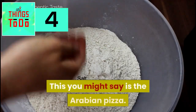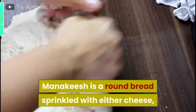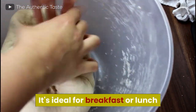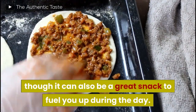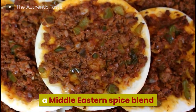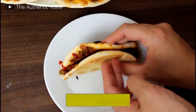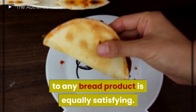Manakish. This, you might say, is the Arabian Pizza. Manakish is a round bread sprinkled with either cheese, ground meat, or herbs. It can be found in small food joints as well as in upscale restaurants. It is ideal for breakfast or lunch, though it can also be a great snack to fuel you up during the day. One of the most common fillings of manakish is za'atar, a Middle Eastern spice blend that includes oregano, thyme, and marjoram. It has a distinct and savory flavor that is used in a variety of Middle Eastern dishes, though applying a liberal dusting of it to any bread product is equally satisfying.